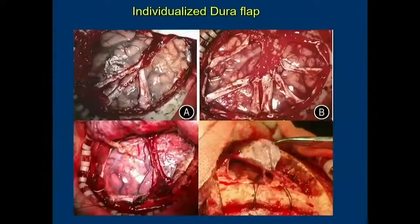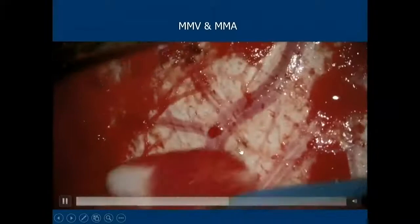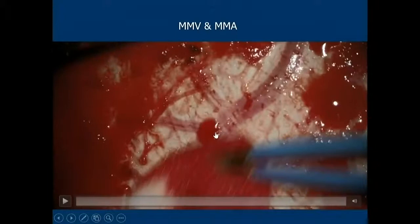So the dura was also cut in an individualized way, according to the main branch of the trunk of the middle meningeal artery, like this, and this is already flipped over. So this is a spontaneous anastomosis from the middle meningeal artery to the cortex. Normally, the middle meningeal vein is just like this. After craniotomy, there's a hole in the middle meningeal vein. It couldn't be coagulated because it's going to hold the middle meningeal artery.